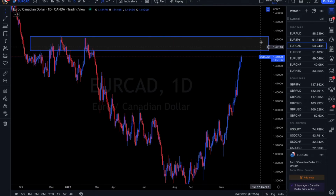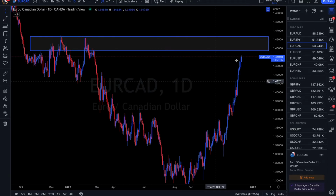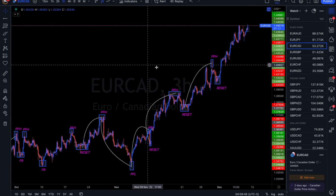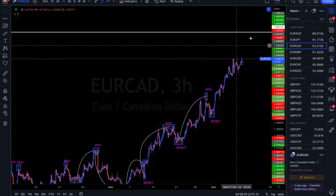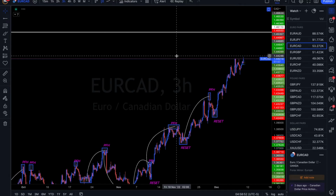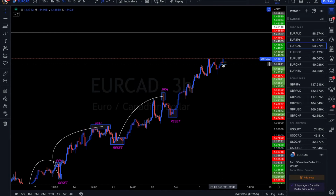It's going to be between 1.46000 and 1.45000. That area is where we're going to. I don't expect any peak formations to form until we get to that area. We're almost there. You can see we have it marked here. I'm going to continue to look for buys until we get a peak formation.